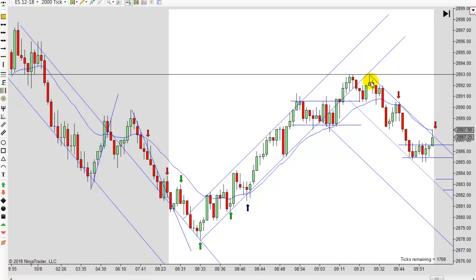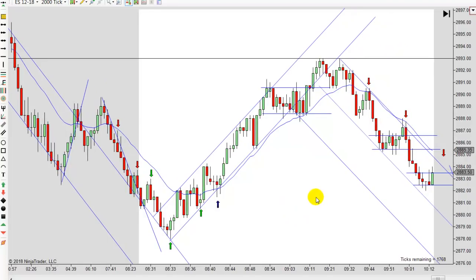It kind of gaps up, so going short there is a little bit questionable because it may back up and fill that gap and push up and break above here and run the stops and turn back down. So I was a little leery of it. Felt like it's better to wait on the reversal pattern, which comes right here.